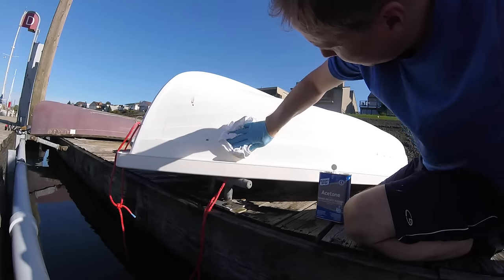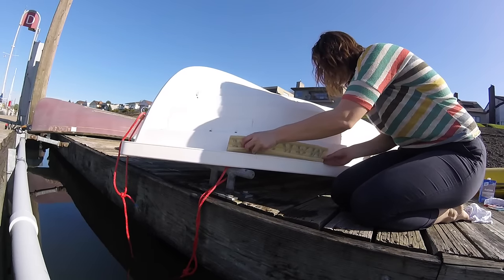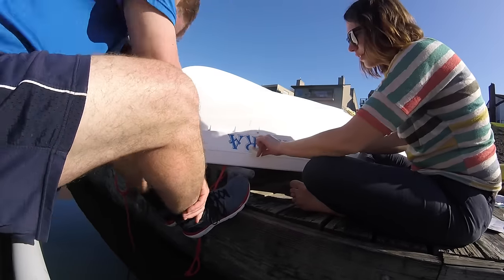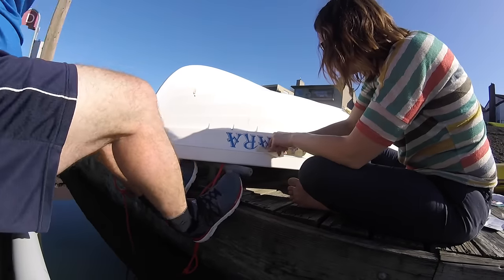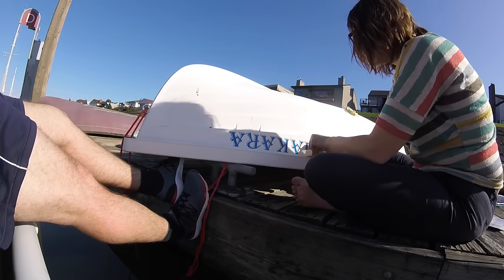While the sun was out and shining, we also got to finally put a name on our dinghy. We named her Makara, which is the half-land, half-water creature that the god Varuna, our boat, happens to ride.